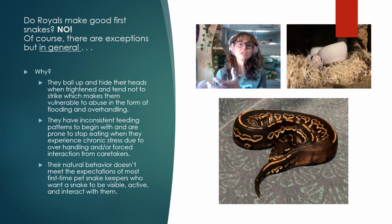And so again, that's going to cause other problems, such as they already have inconsistent feeding patterns to begin with. I'm going to do a video about that because I've tracked the natural feeding patterns of the ones that I have under captive management for over a year. So the feeding patterns are very inconsistent. They don't eat once a week or once every 10 days. They might eat 2 or 3 times in 1 week and then not eat for 2 months or 3 months or 6 weeks. It's very sporadic. So they're already prone to that.